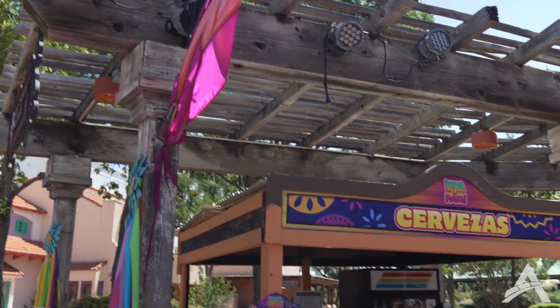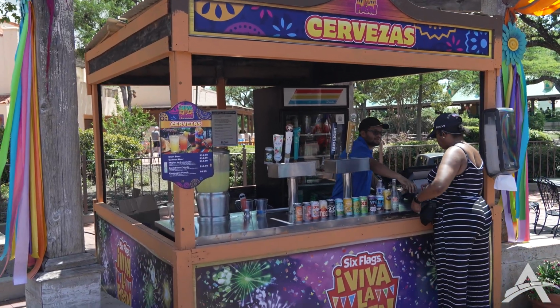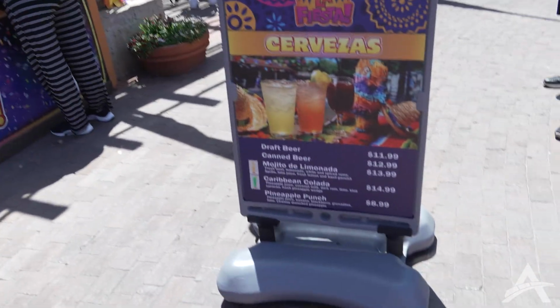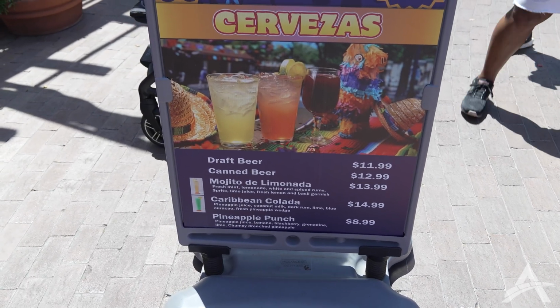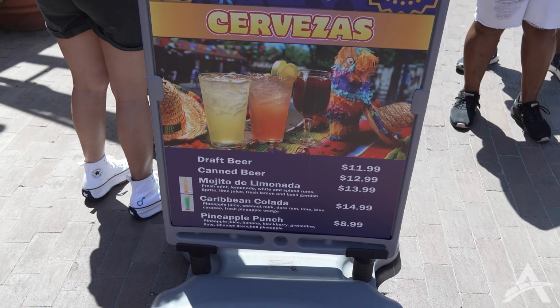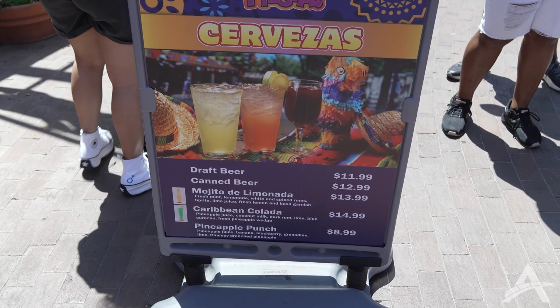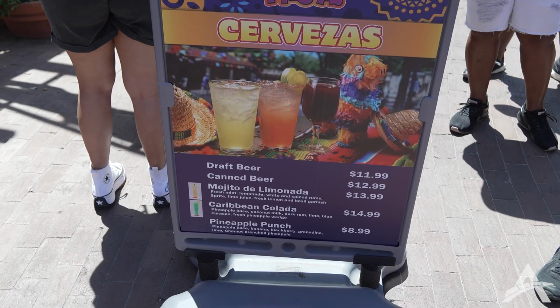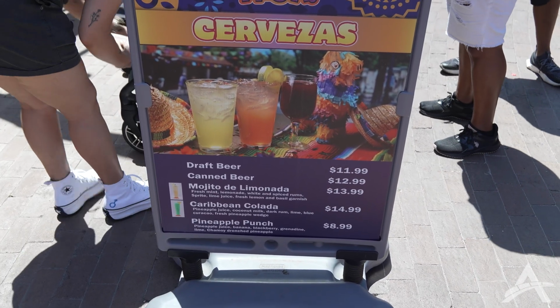And here in Texas State Square, man, these booths over here are hopping. You run into your first cervezas booth, which is going to have adult beverages. You can get the draft beer, canned beer. They have mojitos, Caribbean coladas, and then they have pineapple punch, which is actually a mocktail. So if you don't want to drink alcohol, but you still want to try something, you can do that one down there.